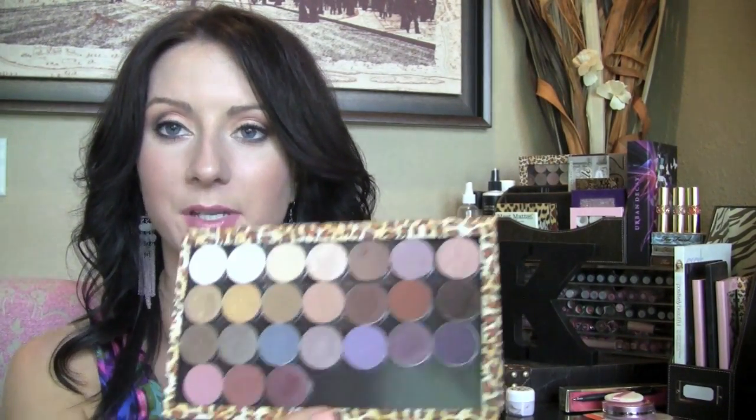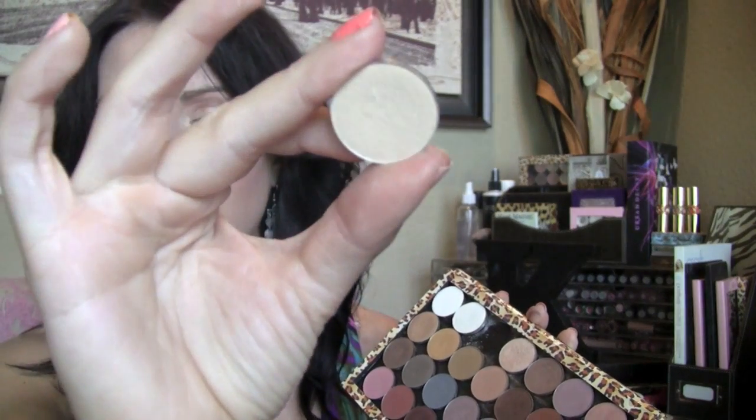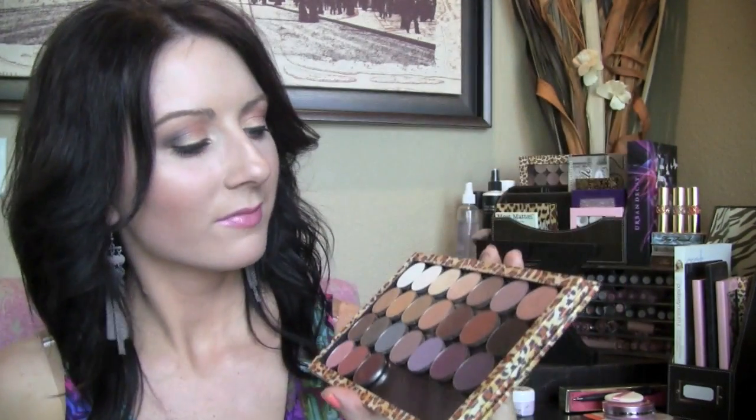Eyeshadows. These are all my Makeup Geek eyeshadows. I will show you kind of what I've been wearing. This has been my brow bone color all week, and it is called Vanilla Bean. And that's been my brow bone highlight every single day. Just a really beautiful, kind of satiny finish vanilla color.